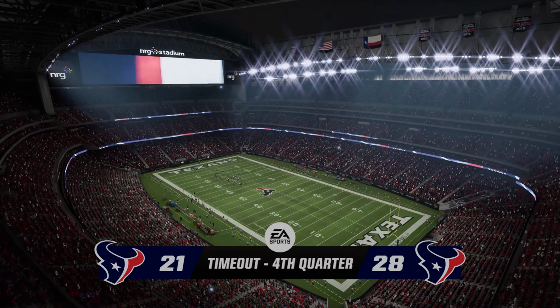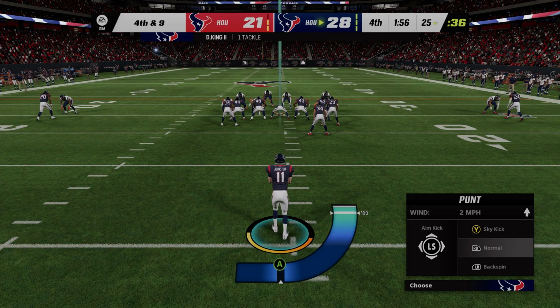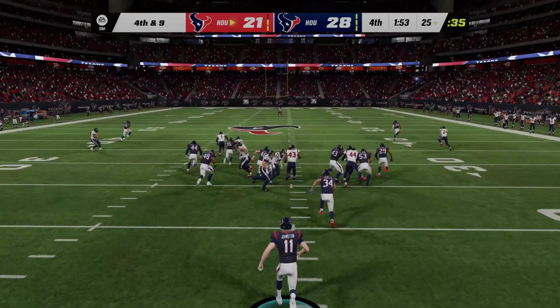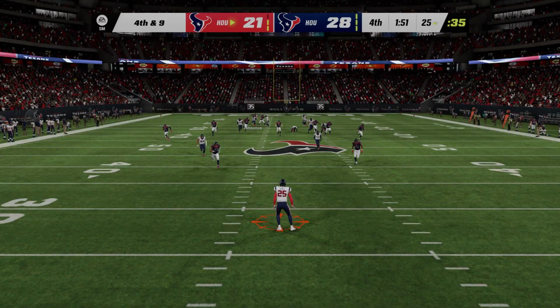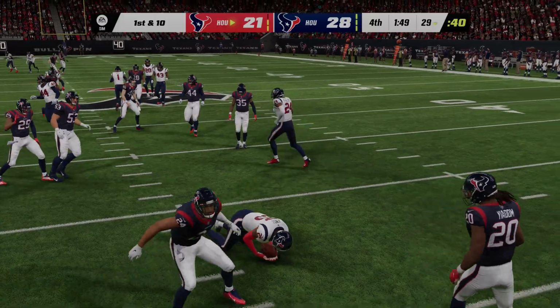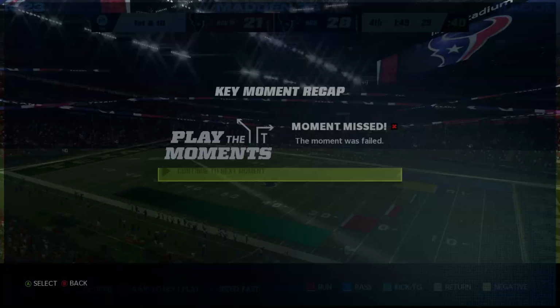And now right out of the 2-minute break, we'll get a timeout used defensively with 1:56 to go. Here's Cameron Johnston now as he'll kick it away for the 2nd time. So possession goes over here on the punt. And the Texans win.